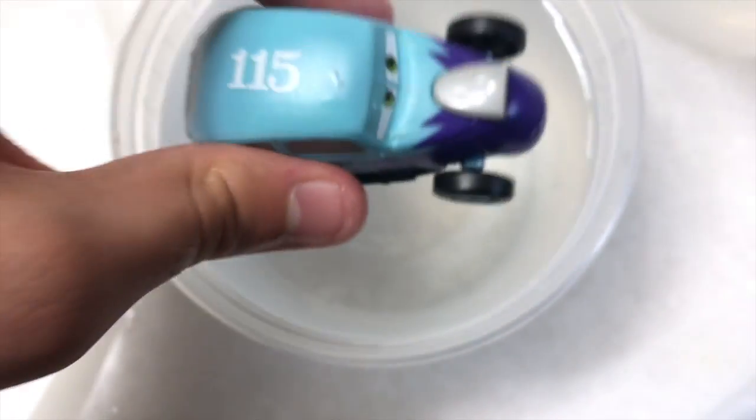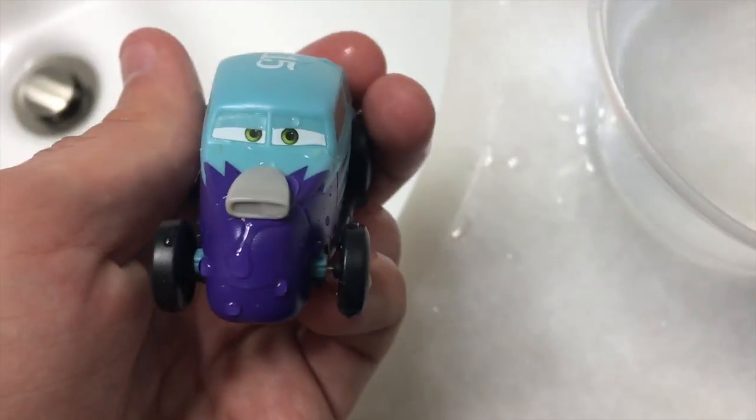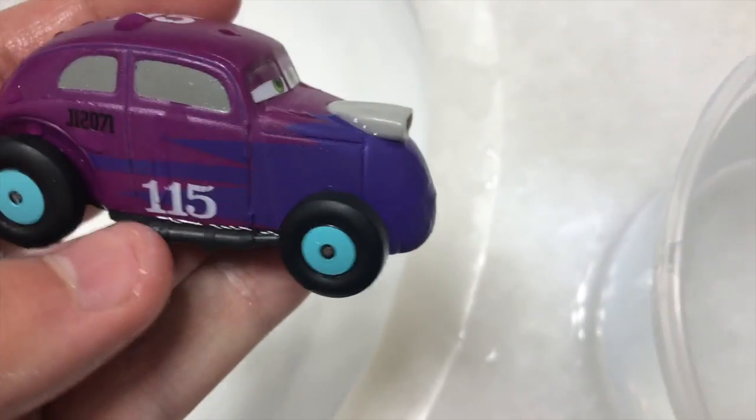Alright, we got our hot water, our cold water, and our Revo. First, of course, we'll put him in the warm water, see if he changes at all. I don't think so. Okay, and now into the cold water. Ooh, alright, we're starting to get some changes. Oh, okay. Alright, I'm just gonna put him in a bit deeper to see if I can change it a bit more. But wow, we already got that. Look at that. He changes to a pretty cool looking dark purple.